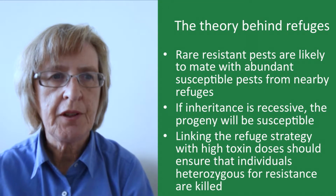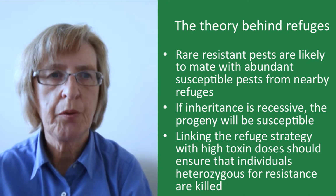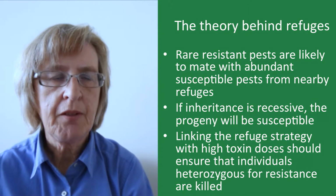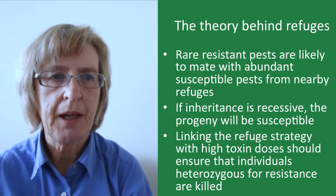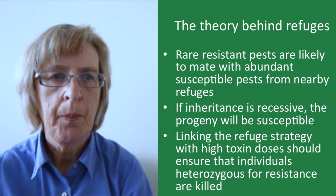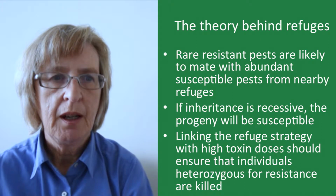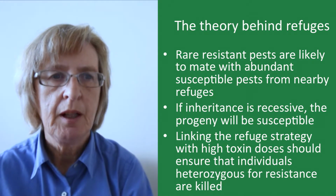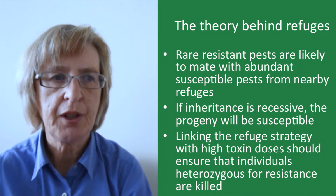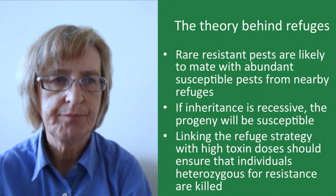So let's look further at the strategy of having insect refuges with non-Bt plants. How do these work? Well, the theory is that rare resistant insect pests are likely to mate with abundant susceptible pests from nearby refuges. If inheritance of resistance is recessive, the progeny will be susceptible, and even if they're not completely susceptible, by linking the refuge strategy with high toxin doses, it should be possible to ensure that individuals heterozygous for resistance are killed.